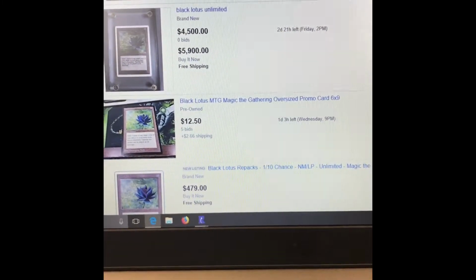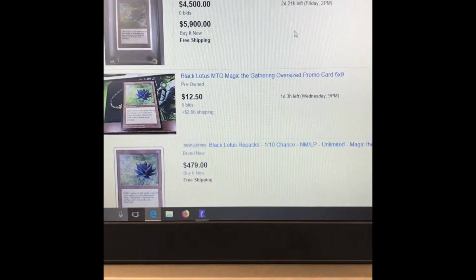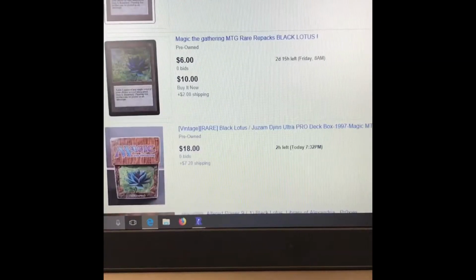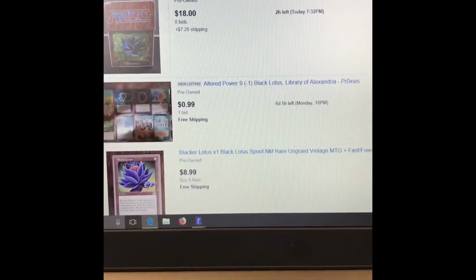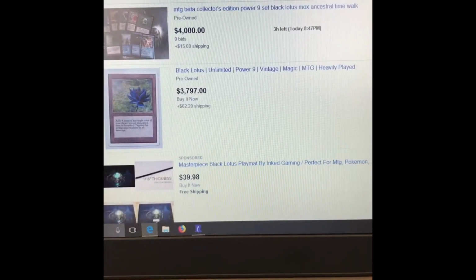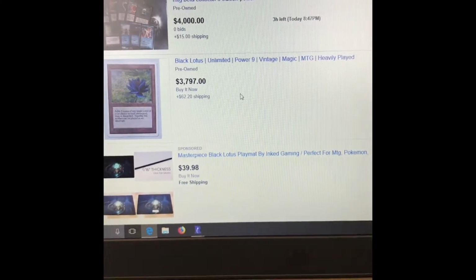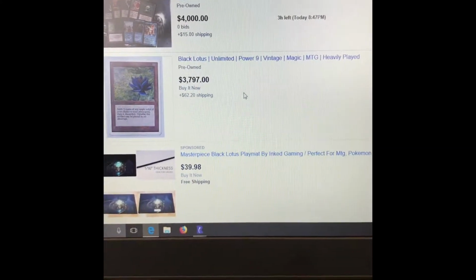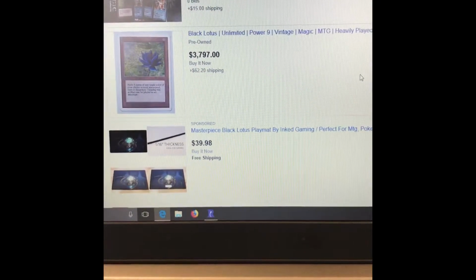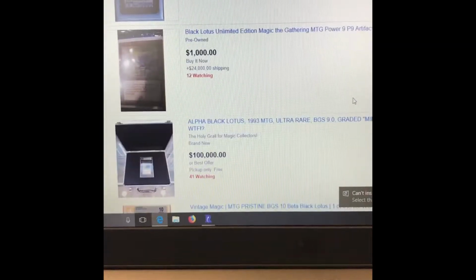I don't have my camera thing because I'm at my shop and I'm just looking at Magic cards again, Beta and Black Lotus. Basically, this goes for all Magic cards, actually. So yeah, prices haven't changed at all. People don't understand that condition is everything, and they're selling it for an egregious price.